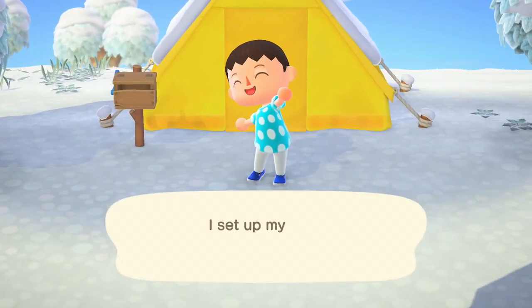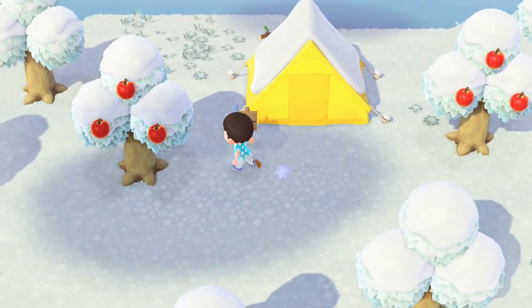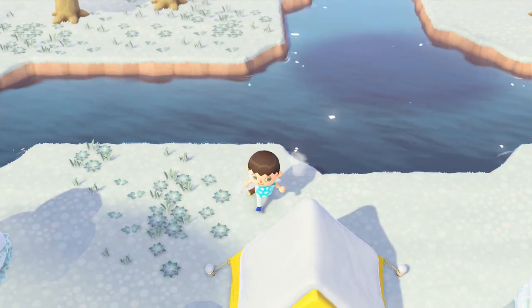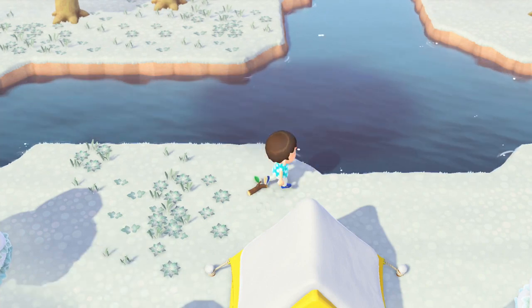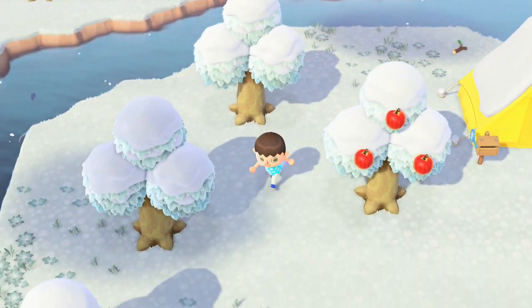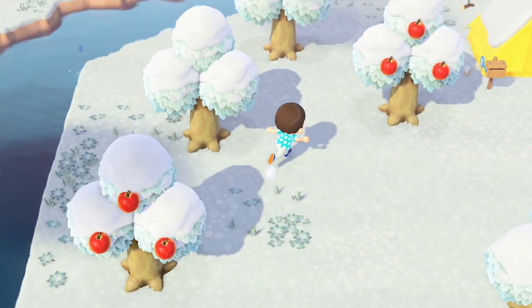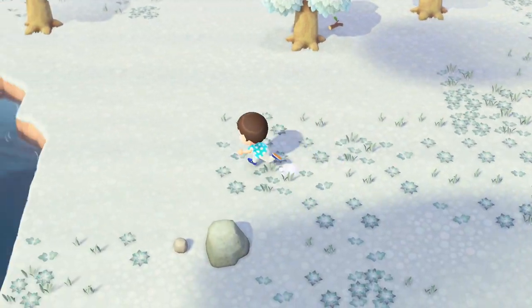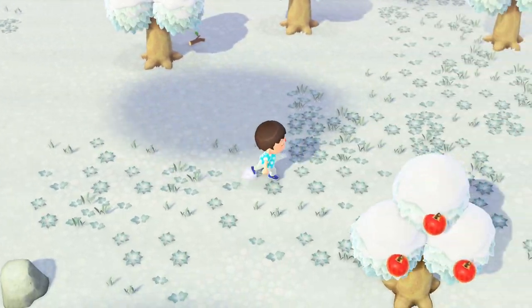There we go, we got our tent set up. And now I really need to start thinking where I want Cherry and Goose to be. Oh, I can't pick that up yet. Okay. Probably just gonna put them nearby for the time being. Alright, let's go move them around.